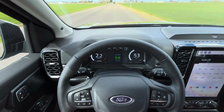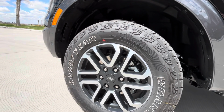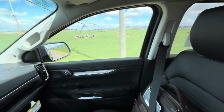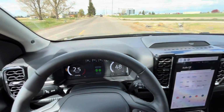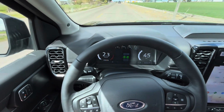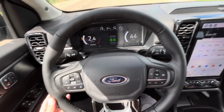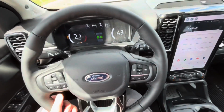This one specifically has a payload capacity of over 1,500 pounds, and it has a Goodyear Wrangler 255/65/18. So really, you're getting a lot of stuff with the Ranger. I just personally wish that trucks and vehicles of all variety did not cost what they cost these days. I think the manufacturers are asking too much, but for the value compared to, you know, what the Ranger used to be, it's a much more luxurious ride, and I don't really have any reason to not recommend it.